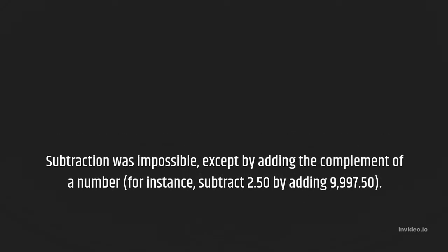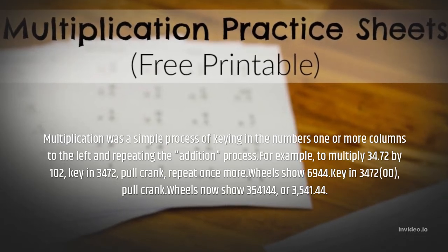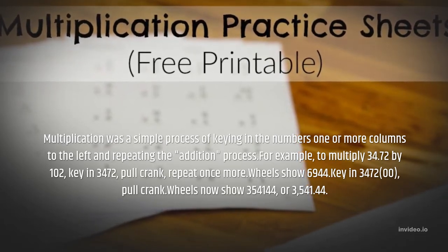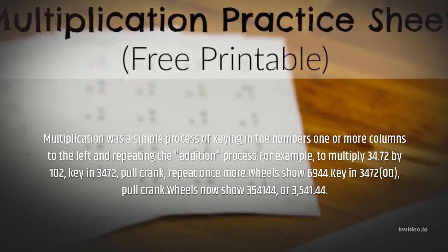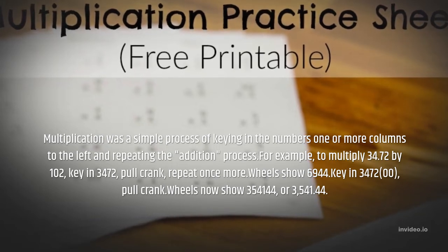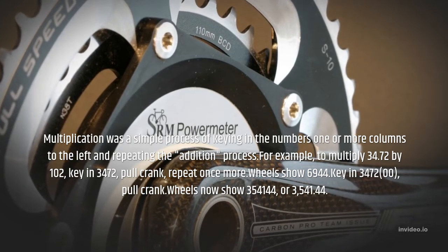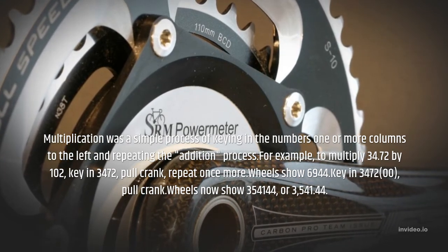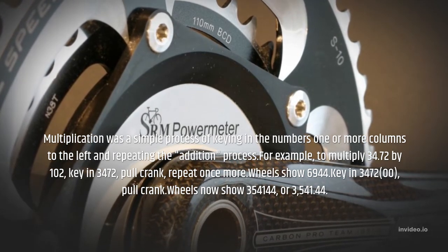Subtraction was impossible, except by adding the complement of a number. For instance, subtract 2.50 by adding 9,997.50. Multiplication was a simple process of keying in the numbers one or more columns to the left and repeating the addition process. For example, to multiply 34.72 by 102, key in 3472, pull crank, repeat once more. Wheels show 6944. Key in 347200, pull crank. Wheels now show 354144, or 3,541.44.